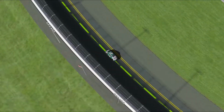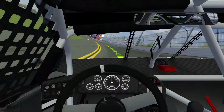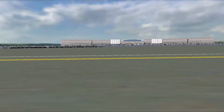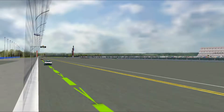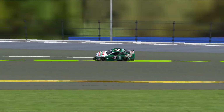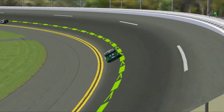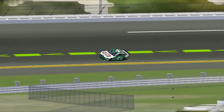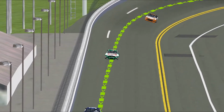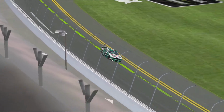Well, right along in the interior of Kevin Harvick. Make sure he's got the fuel and everything. Looks like he's got fuel. He won't be able to make it back to the line. Kevin Harvick entering turn 3 for the last time today. Coming into turn 4. Exiting turn 4, Kevin Harvick. Kevin Harvick wins the Daytona 500.